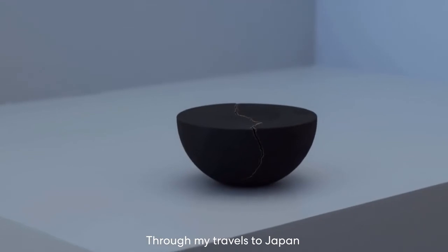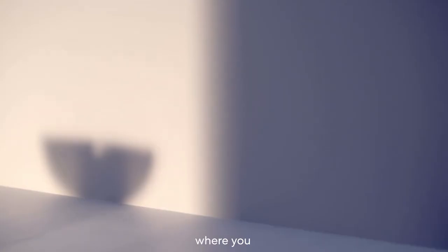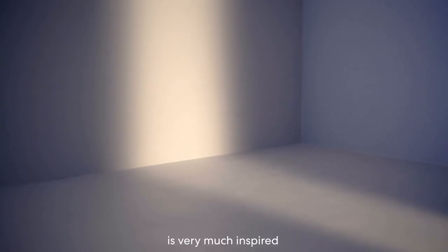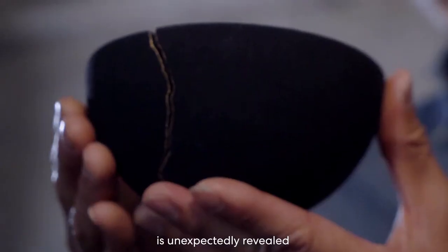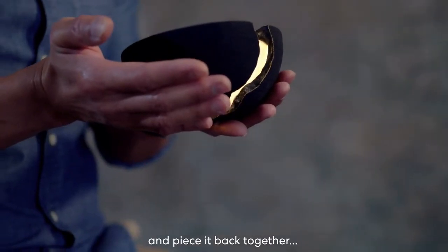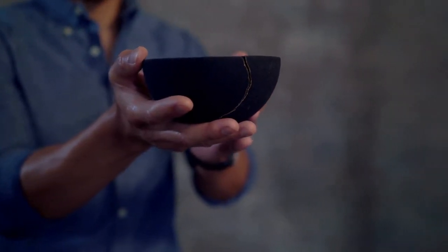Through my travels to Japan, I became fascinated with this concept of kintsugi, where you put together broken parts of an object rather than throwing them away. Teno is very much inspired by this notion of hanging on to the few precious pieces that you have at home. The technology is unexpectedly revealed as you break the object and piece it back together. Almost magical. Through touch, Teno comes alive.